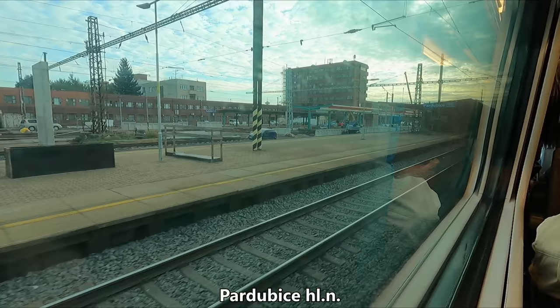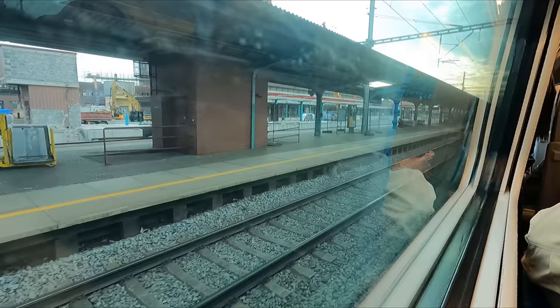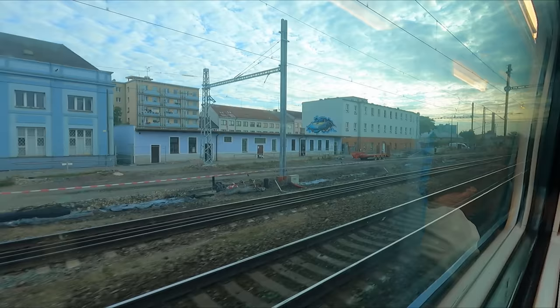Next up for us today is Pardubice. Interestingly, the city has a cooperation agreement with East Lothian in Scotland. Just after departing Pardubice Hlavní Nádraží, be sure to keep an eye out for the lovely SuperCity mural that has been painted on the side of one of the buildings.